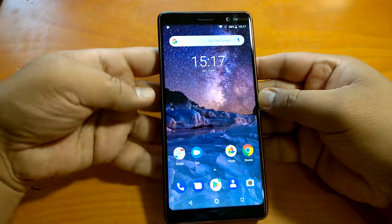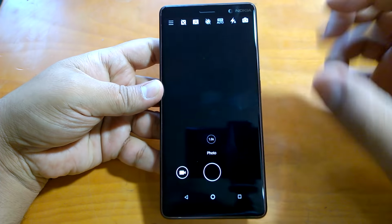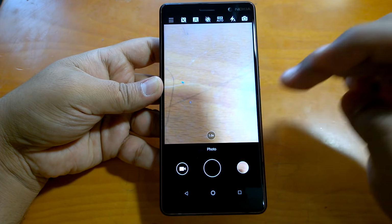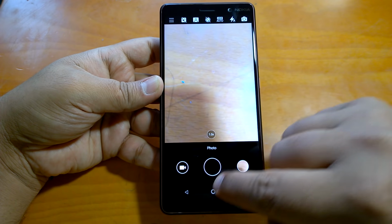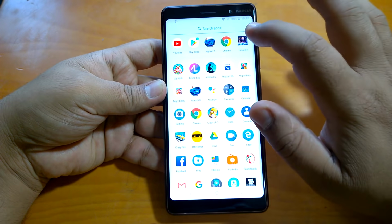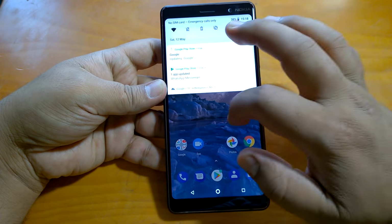Let's check the camera, how fast it is. The camera is very fast. Shot to shot is very fast. Now let's send the camera to the background. So far, we have seen that daily navigation never faces any issue. It is quite fast. Even when we went to the settings and checked.